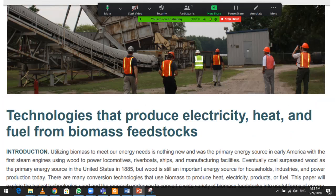So basically, technologies that produce electricity, heat, and fuel from biomass feedstock. So the introduction: utilizing biomass to meet our energy needs is nothing new and was the primary energy source in early America, with the first steam engine using wood to power locomotives, riverboats, ships, and manufacturing facilities. Eventually, coal surpassed wood as the primary energy source in the US in 1895, but wood is still an important energy source for households, industry, and power production today.